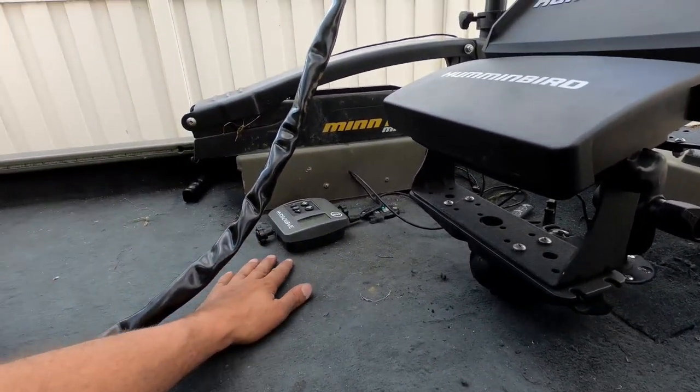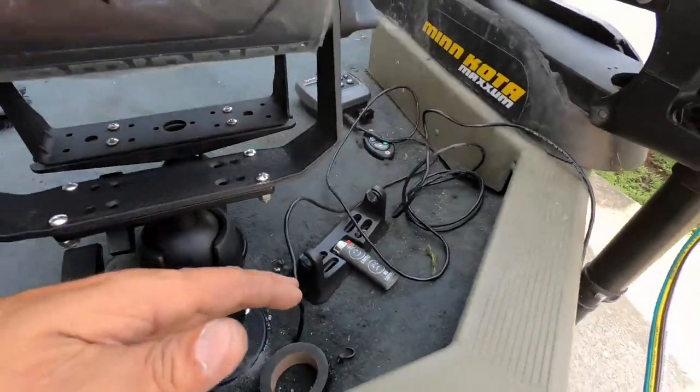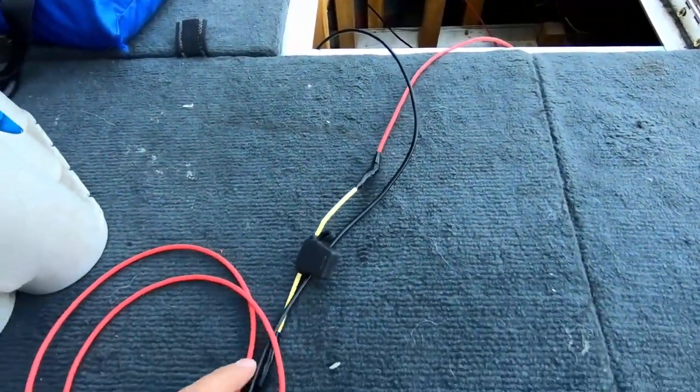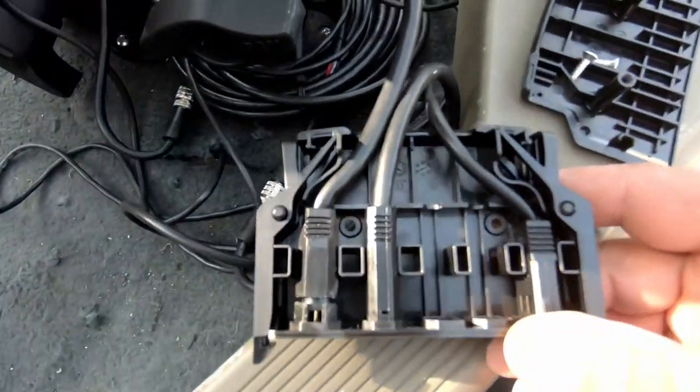We still got to hook up the Hydrowave. We still got to run all the power for both units. This was where the old Hydrowave was. We're gonna relocate that to, I think, over here. Okay, ran the new power and ground for the new Hummingbird, the front one. Like I said, I'm just trying to be fast with this.